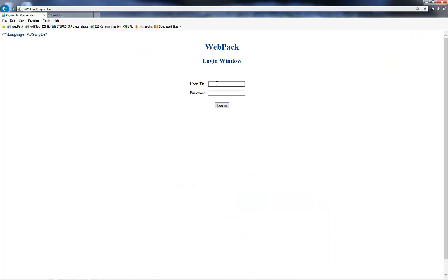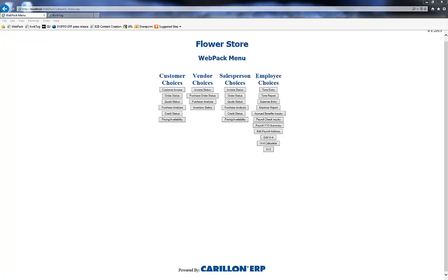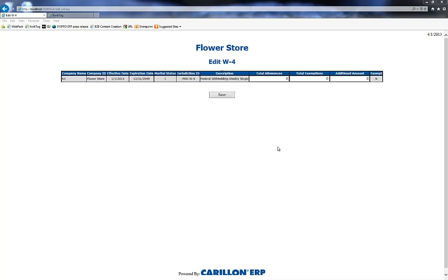After logging on, your new employee will be able to access the options under Employee Choices. This Employee Self-Service Center gives them numerous options, as you can see on your screen. For instance, they could look up their W-2 whenever they want. Or, when their situation changes, they can make changes to their W-4s using the Edit W-4 button and then use the W-4 calculator to see how those changes affect their deductions.